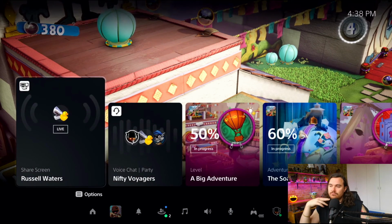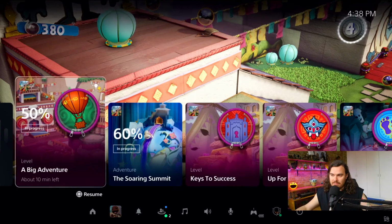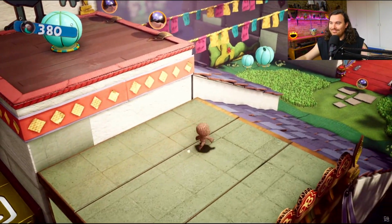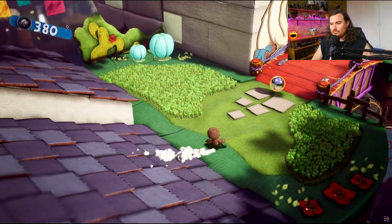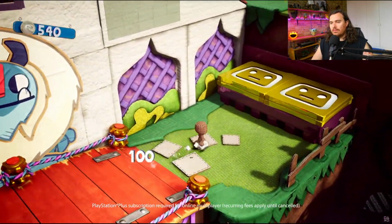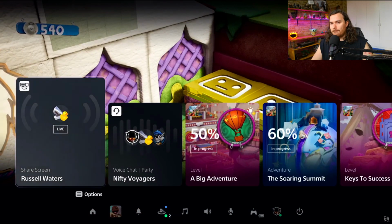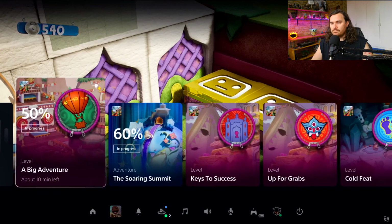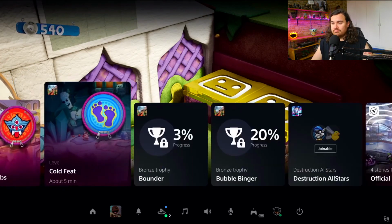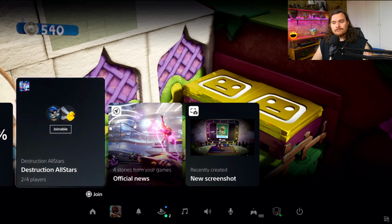So far, we've seen how activities on PS5 will make it easier and faster to hop into games, and how you can get in-game help and chat with your friends. So that leaves online multiplayer gaming. Let's check it out. I see that some of my friends are online, so it's time to say goodbye to Sackboy for now and spin up a match of Destruction All-Stars. One of my friends in the party has already started a match, and we can join them from this card in Control Center.